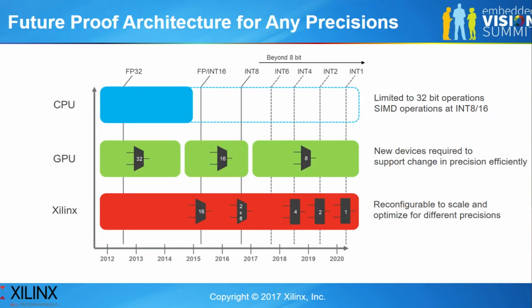So here is where Zynq really shines. If you look at the CPUs, they can do 32-bit multiply add. Some of the CPUs also have SIMD operations so that they can do four integer operations at the same time. However, the parallelism, or the number of operations that you get, is really not large enough.